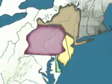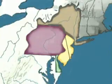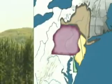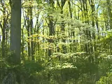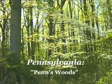For to repay the debt, William Penn received a grant from the king in 1681 for a huge area of land that the king had already given to his brother, the Duke of York. It lay between the colonies of Maryland, West Jersey, and New York, and was as large as England itself. Because the new colony's land was covered with dense forests, Penn named it Pennsylvania, a word which means Penn's Woods.